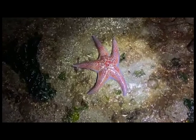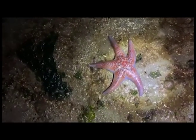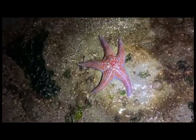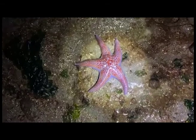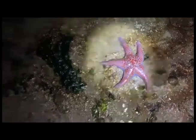The sunflower sea star is one of the main predators of this, and they are a species that was hit very, very hard by sea star wasting disease. In fact, just 2 days ago, they were listed as critically endangered, and they've lost about 90% of their population since 2013.